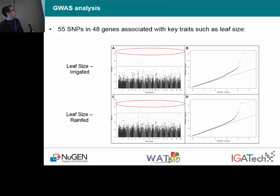And I just want to show you that the system was indeed successful in retrieving candidate SNP sites involved in traits of interest. In this slide, I'm showing you the significant polymorphisms that are associated with leaf size in 2 independent data sets. And all of them are recalled in both of the data sets.